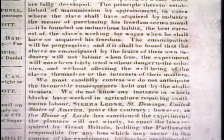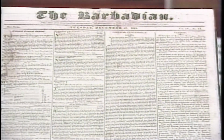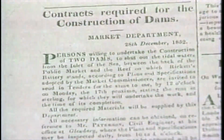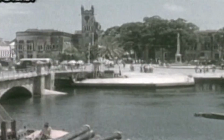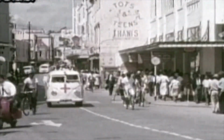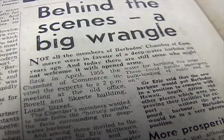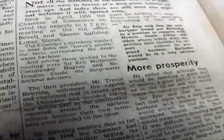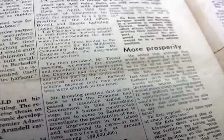But it was not until the 20th century, after newspaper editorials from the Chamber of Commerce and statements by the Harbor Authority, that the government actively sought to construct a harbor. Between 1951 and 1952, just over 12 editorials appeared in the Barbados Advocate newspaper, urging that the government provide the island with a deepwater harbor.